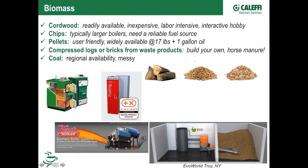I think every year we see more availability. Froling is one of the companies that's offering both cordwood and pellet burners. Froling, Windhager, this is the EKO, the brand I have in my own house. Larger companies, this is a company down in Alabama that makes big chip and pellet burners for commercial applications. And Evo World's another company that's manufacturing, under license from an Austrian company, these pellet burners and cordwood burners and all the components, the tanks and stuff, down in Troy, New York.